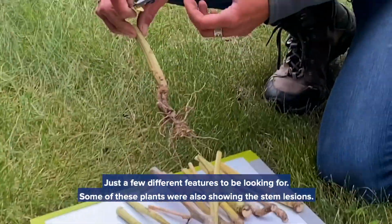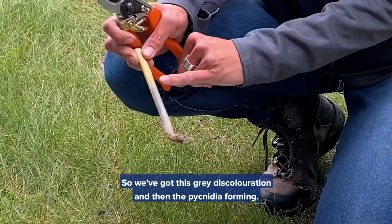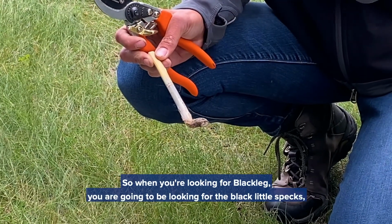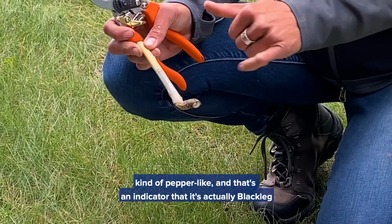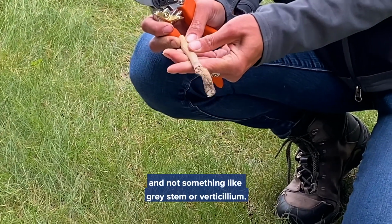So just a few different features to be looking for. Some of these plants were also showing the stem lesions. So we've got this gray discoloration and then the pycnidia forming. So when you're looking for blackleg, you are going to be looking for the black little specks, kind of pepper-like. And that's an indicator that it's actually blackleg and not something like gray stem or verticillium.